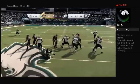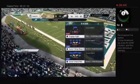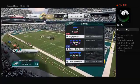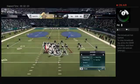They'll run it for the first time with Alvin Kamara. And running room scarce here. He's going to be stopped in his tracks at the line of scrimmage. He was brought down by Kamu Grugier-Hill. Second and 10 at the 50-yard line. So after the run for no gain, here's second and 10.